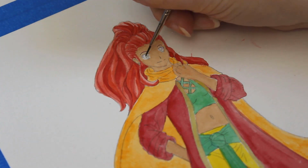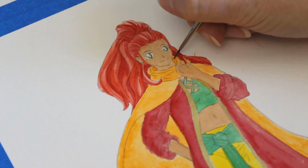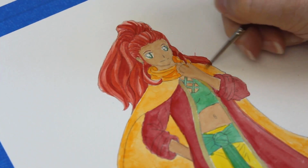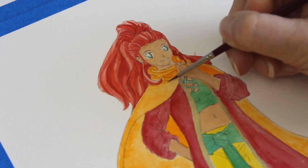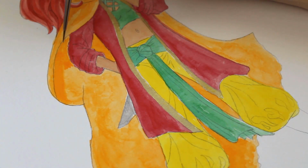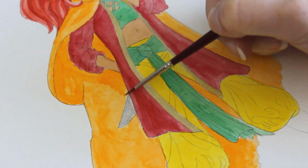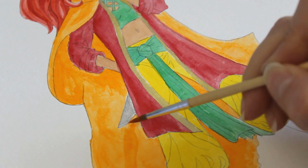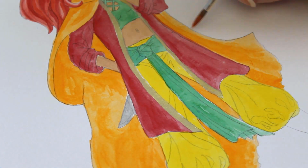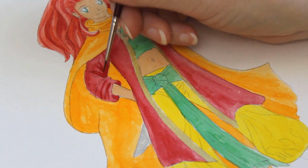Overall, the main character of the series is actually going to be Zaid, but these supporting characters have really big, really important roles too. So I kind of consider them part of the main party, so to speak. The shading on her cape is being done with more of the permanent yellow-orange, just less watered down. The shading on her coat is more concentrated carmine.